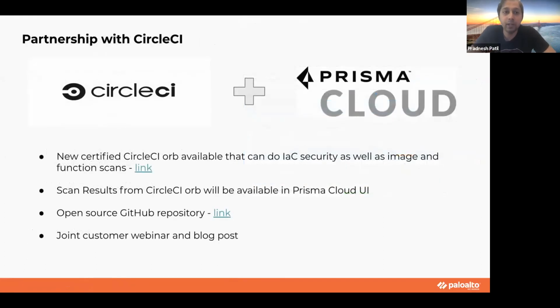Now, jumping into our partnership with CircleCI, we have developed a certified CircleCI orb. That means it has gone through testing standards that the CircleCI team has established, as well as some other standards, so that CircleCI stands behind their certified orbs. I'm including the link on the slide as well. It can do two things: it can do IaC security that we looked at, as well as image and function scans.